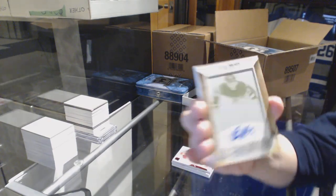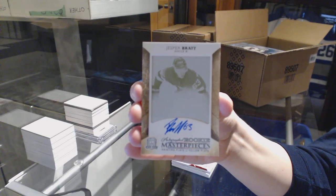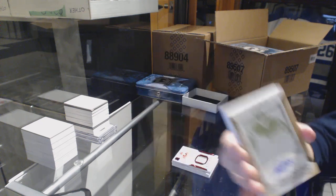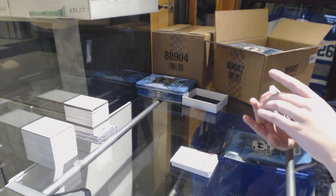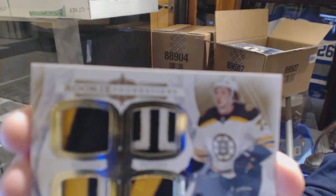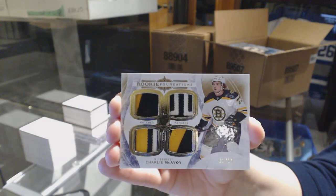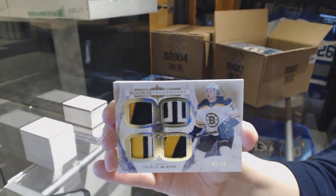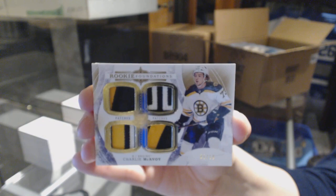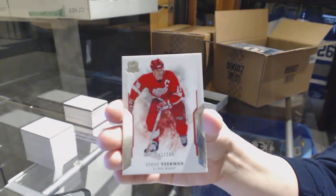We've got a rookie masterpieces 1/1 printing plate for the New Jersey Devils, Jesper Bratt. We got a card. We've got a rookie foundations quad patch /210 for the Boston Bruins, Charlie McAvoy. Charlie McAvoy, killer tin with the McAvoy and the Kuokkanen. And /249, Steve Yzerman for the Red Wings.